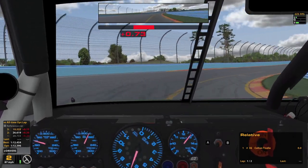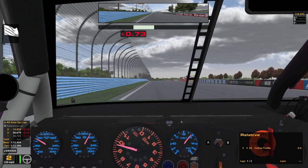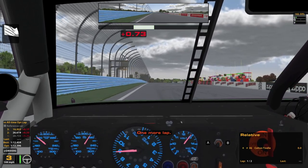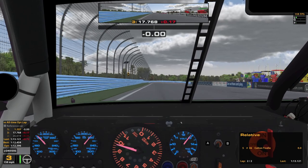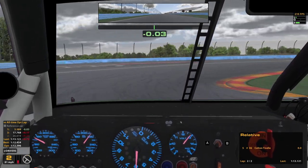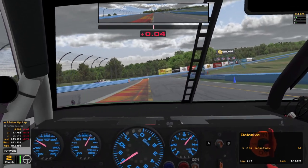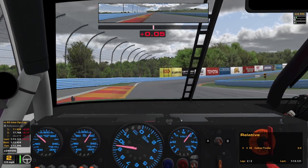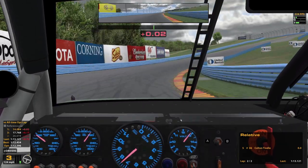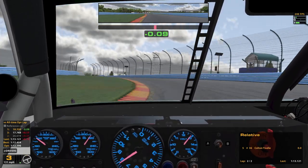On my rough lap there, it went a little easier, just to make sure I got a lap in. Maybe this next lap I can push a little harder. P5. Alright. So far so good in this lap.